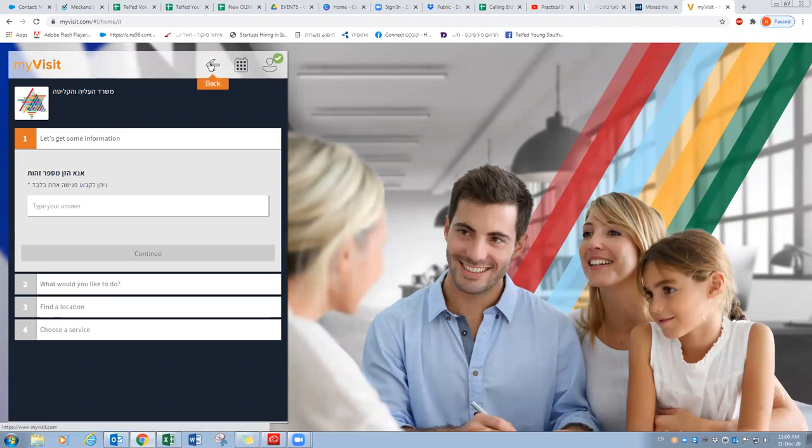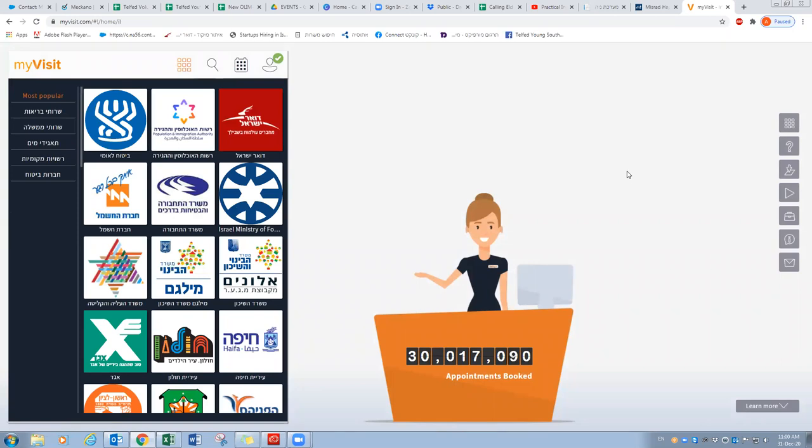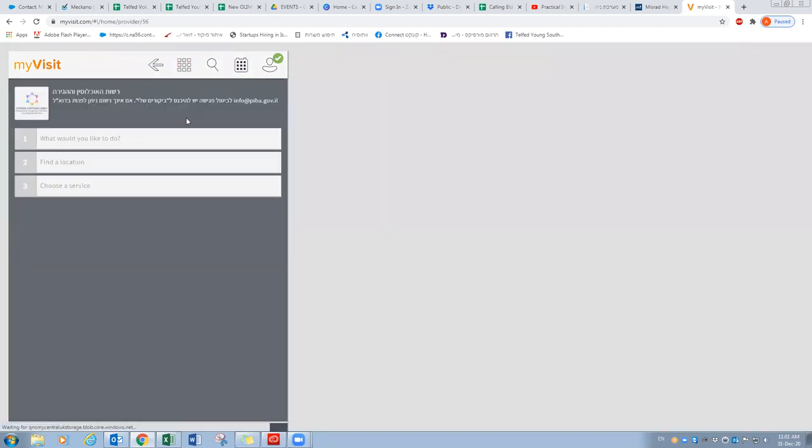Okay, and let's start from the beginning. So this is the My Visit website. You can book here all of your appointments. It's quite an amazing website. So like I said, we're booking for Misrad Hapnim. We need to organize our Teudat Zehut. So you see all these pictures here. These are all the different government offices. And what we need is this one over here. In Hebrew, Reshut Ha'Ochlosia V'Hagira, Population and Immigration Authority. Okay, the Magen David picture. So we're going to click on Population and Immigration Authority.